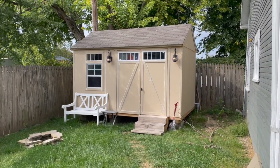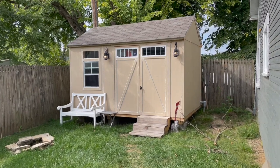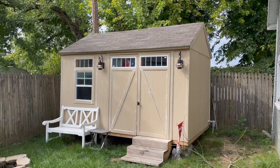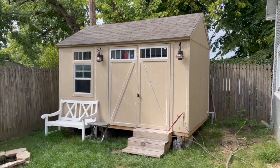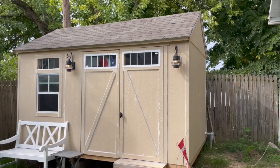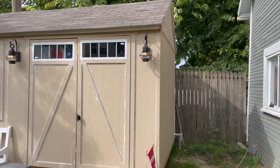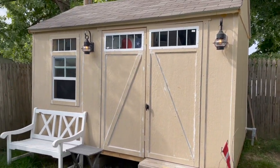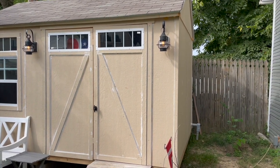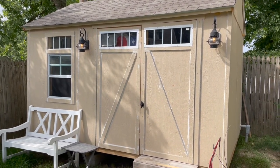All right. Good morning. This is going to be a tour of the Shire Shed. As you can see, I'm starting on the outside. If this was the inside, that would be weird. I built this shed back in the spring from a kit from Lowe's, and I've done quite a bit of modification to it to make it what it is now.